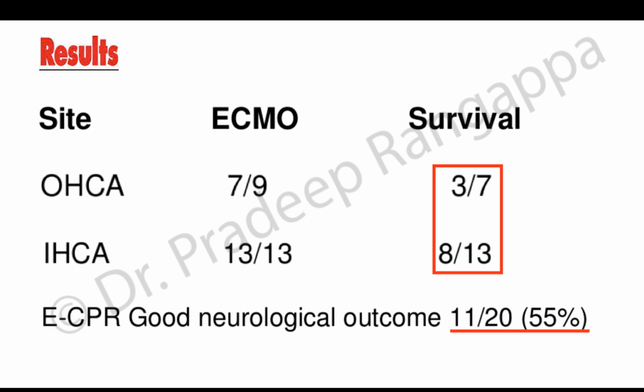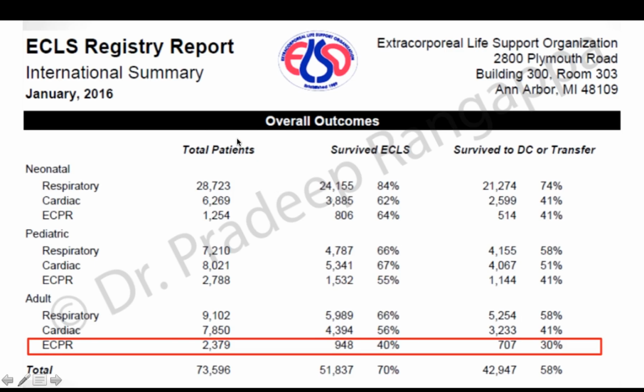So at least, I think this study showed that more than 50% of the patients could be saved by initiating them on ECMO, who otherwise would have died, because these were patients who did not have ROSC, or return of spontaneous circulation, after CPR.